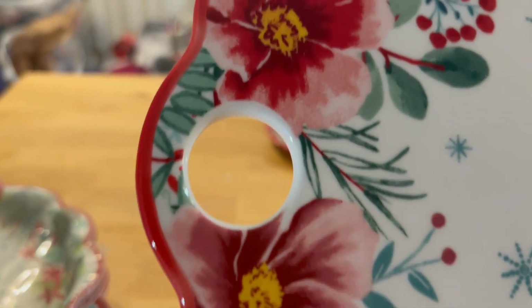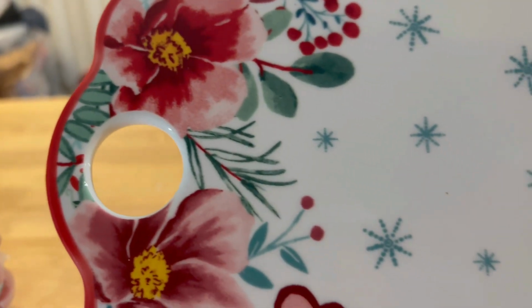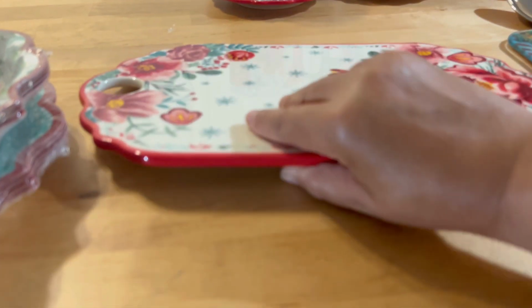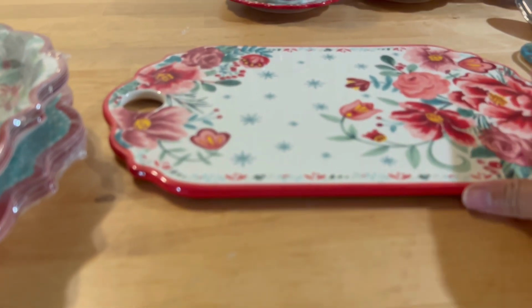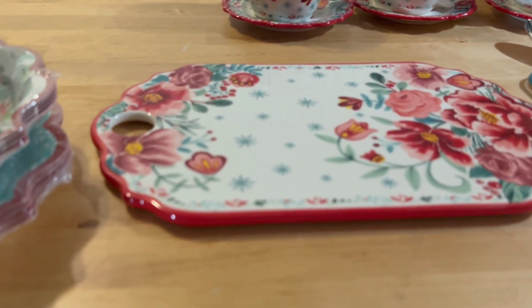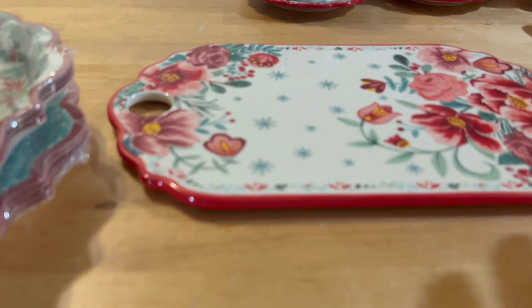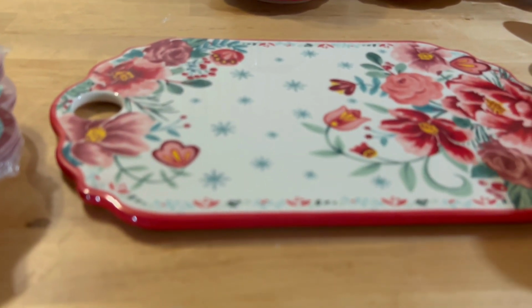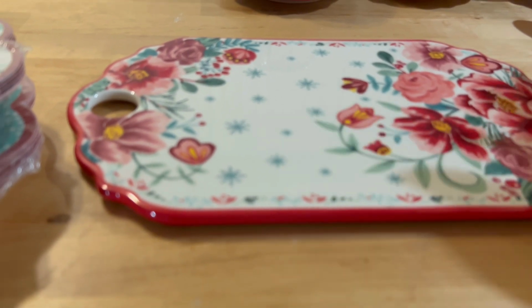And it's got that little finger handle there, that little hole for easy moving it around. And then on the bottom it has the footing. And this is also dishwasher and microwave safe. Now, if you have arthritis or anything like that, and you still love this, just have your family members help you place this on the table or wherever you want to serve your desserts, your cheese, your crackers.